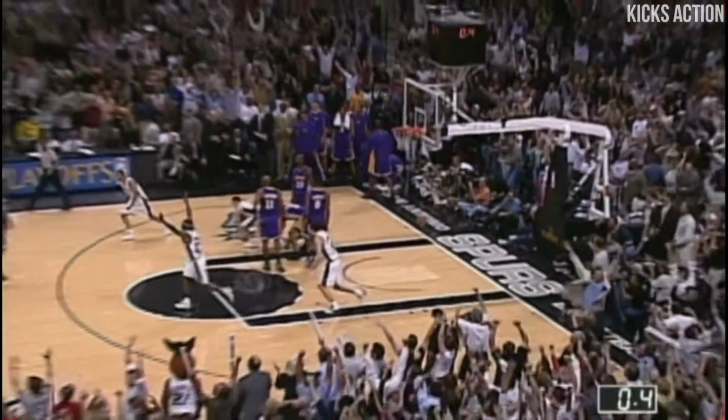Tim Duncan had the ball in his hands with five seconds left. He made possibly the best jump shot in history, even though Shaquille O'Neal was on top of him, and gave the Spurs a 1-point lead with 0.4 seconds remaining on the clock.